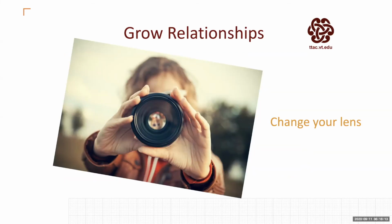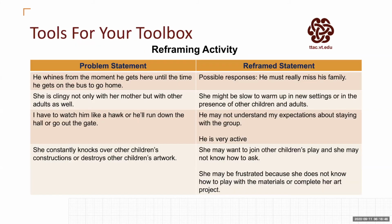Consider things from a child's perspective. Why is the student behaving the way that he or she is? What does the student need? How can you offer support? This reframing idea allows adults to move to a more positive place when thinking about and describing situations and behaviors. The reframed statement considers what children's behavior might be trying to tell us.